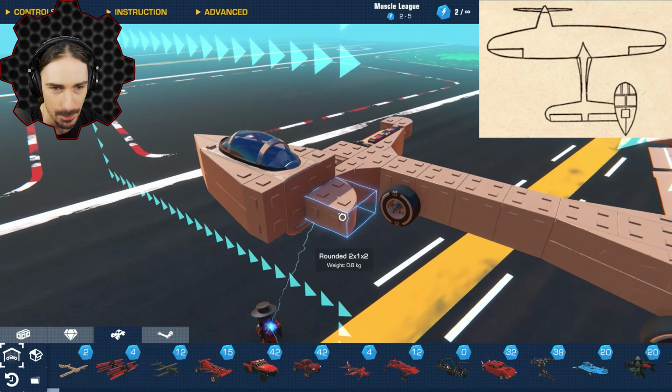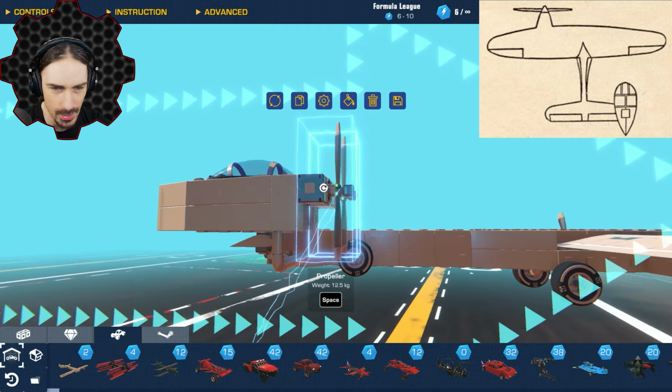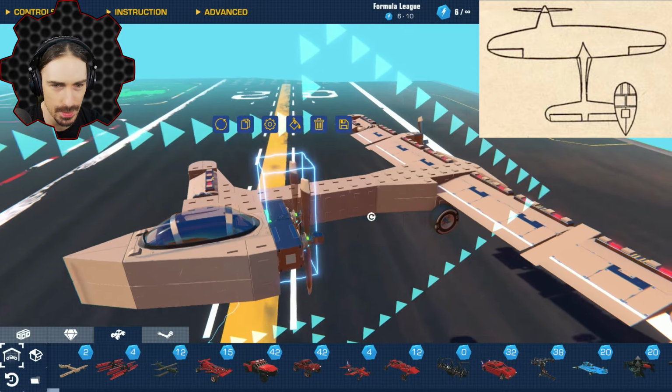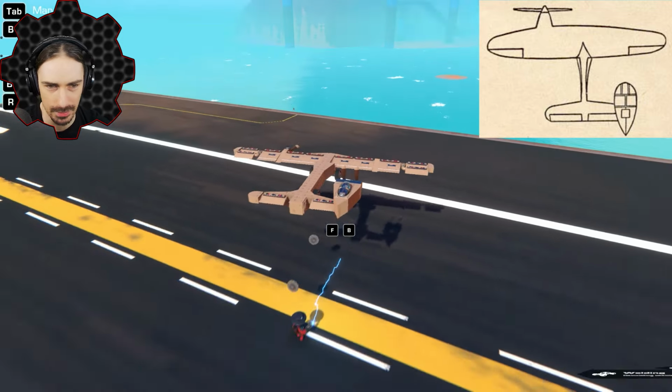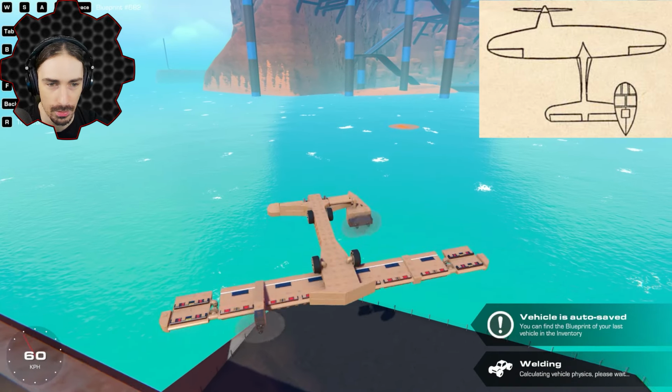I'm gonna modify the cockpit a little bit, but I honestly think this is gonna be the best bet. And I do think we are gonna need some more thrust over here because we're not quite as far out, but this might be a little bit too much. Let's see what happens. We're probably gonna go to the Oh, okay.